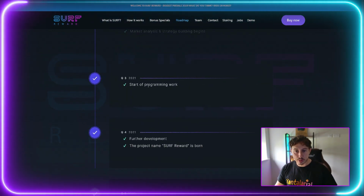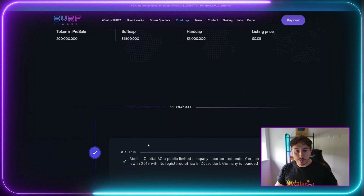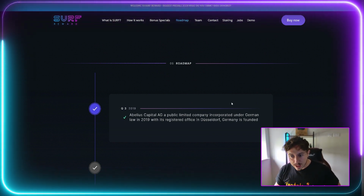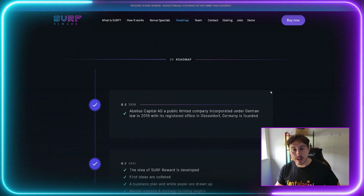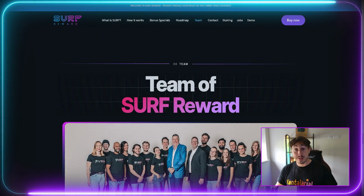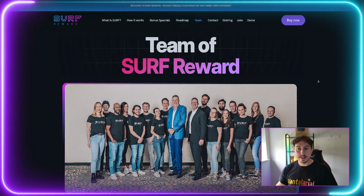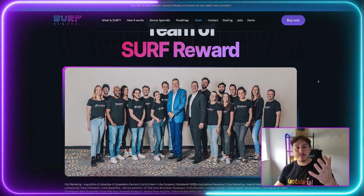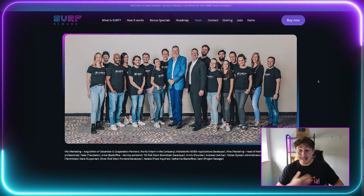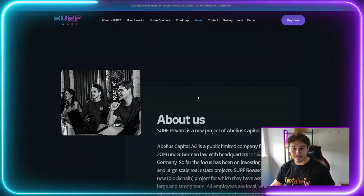If we do a bit more historical research here, Q3 2021, start the program work. If we go to Q3 2019, it says Abelius Capital AG, a public limited company incorporated under German law in 2019. Now what I like about this project as well is the fact that there's so much transparency. We can see who is behind the scenes, who's working. We've got a full team of lovely looking people right here, which gives you a bit of confidence behind the project because they are KYC, they are doxxed, which is always an important factor for pre-sales.